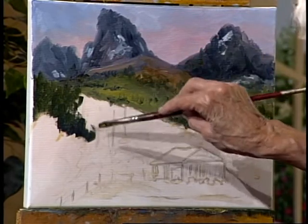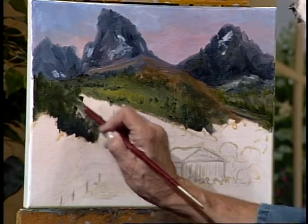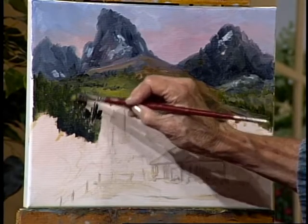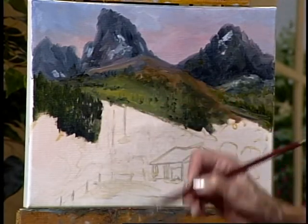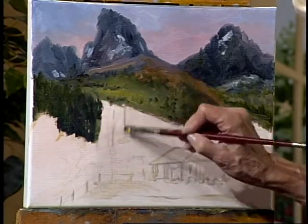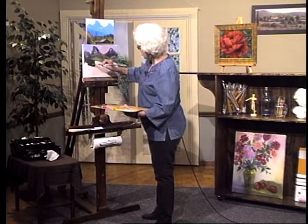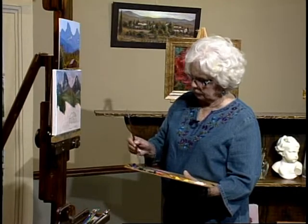And it gets darker as it goes down, because we have the light against the dark. Mm-hmm. Okay. Now I'll be putting some lights on there, and that'll make those look a little more like trees. Put some darks in between. There we go. Now these trees that are sticking up here, I'll have to take my wipeout tool and wipe those out so that I can get them back on there.